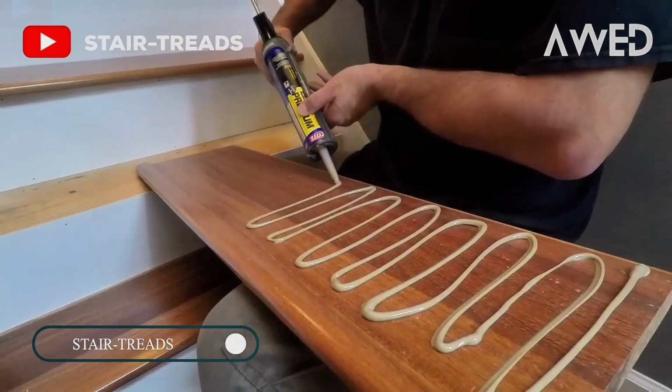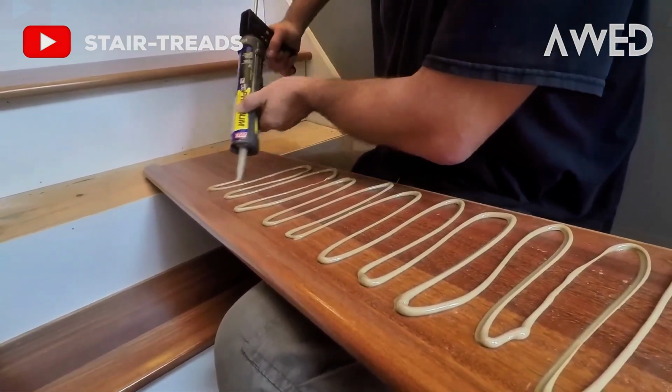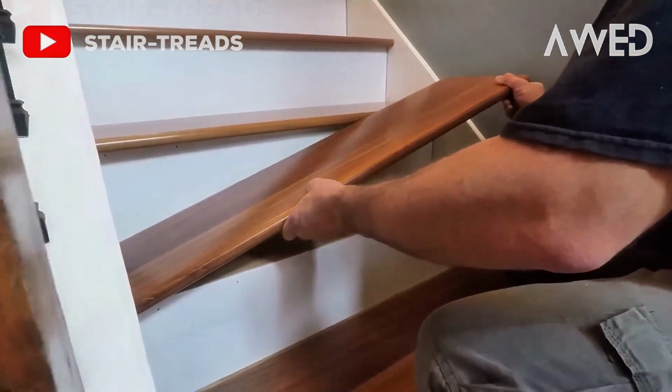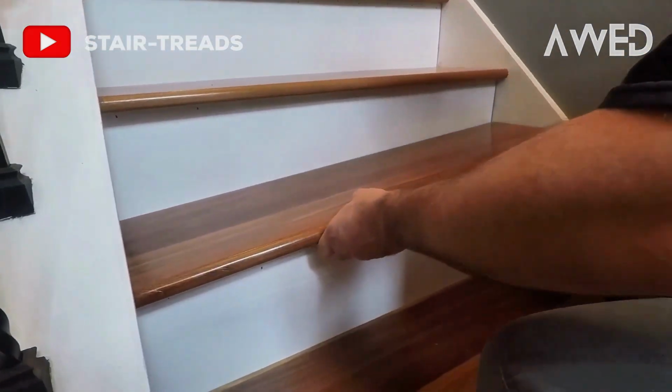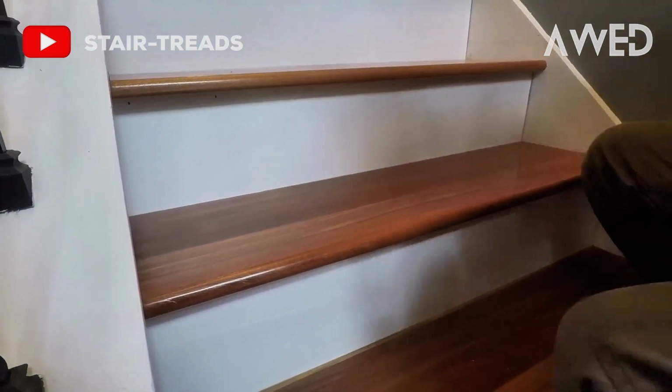The experts at StairTreads are tackling a critical issue: stair safety. In the US, nearly 1 million stair injuries occur each year, highlighting the importance of durable, high-quality materials.